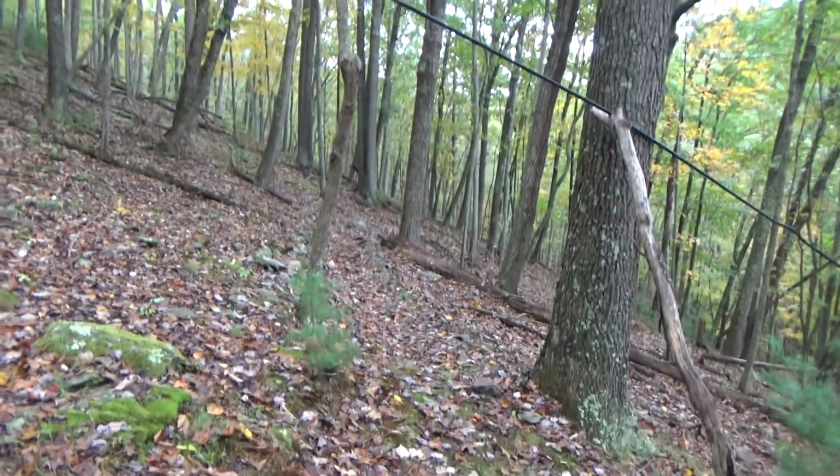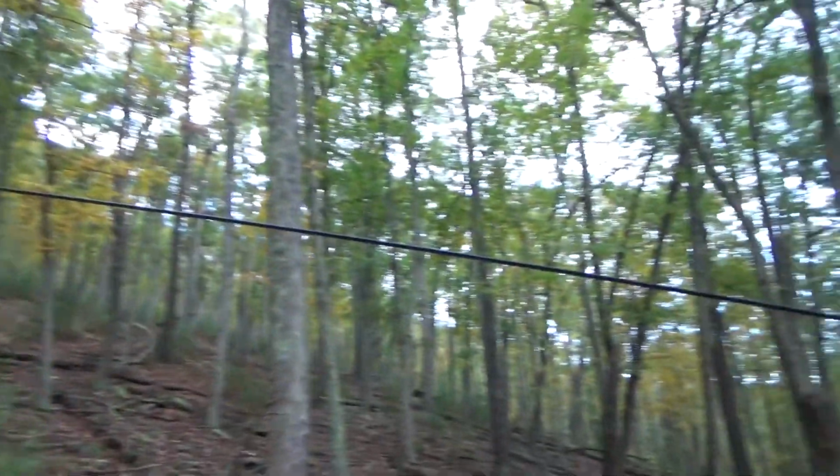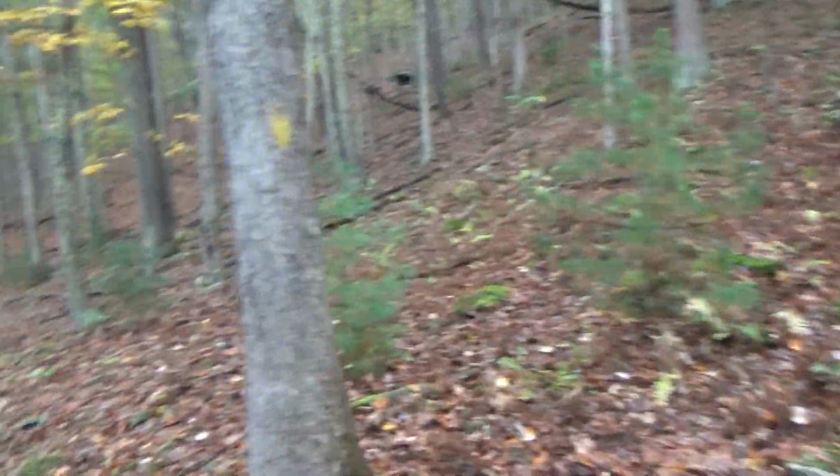Not sure what the heck this is. Weird. Just goes shooting straight up the mountain there, and then it just goes the whole way down. No idea what that is. Huh. Never seen anything like that.